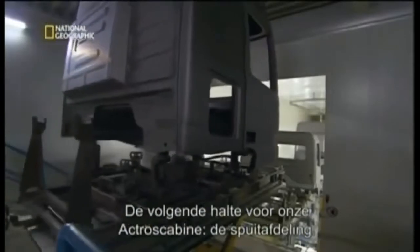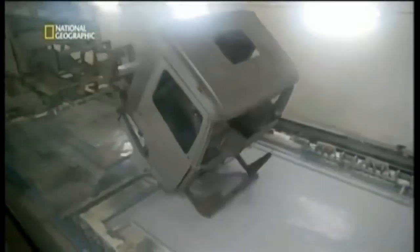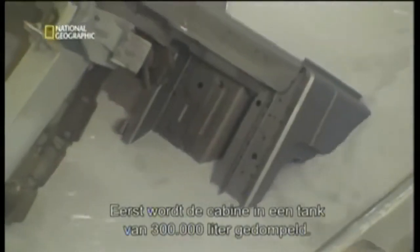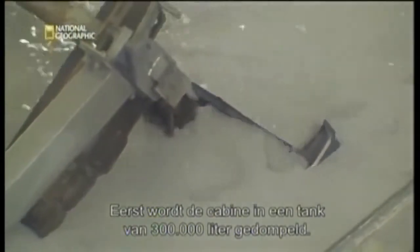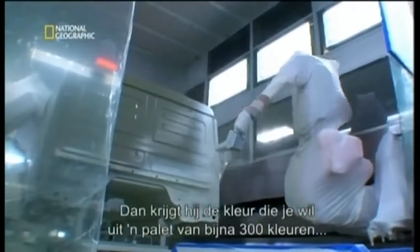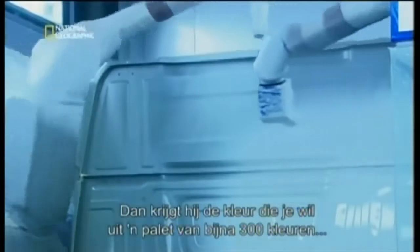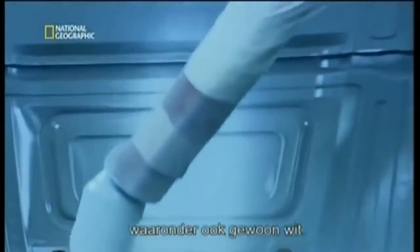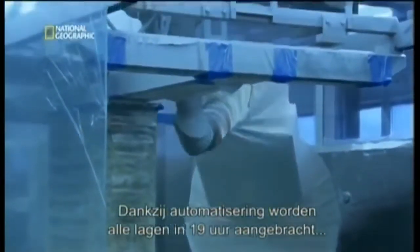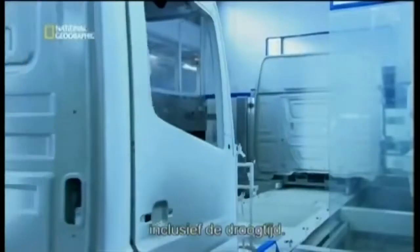Next stop for our Actros cab, the paint shop. First, the cab takes a bath in a 300,000 litre tank. Then, your choice of paint job, from a palette of nearly 300 custom colours, including basic white. Thanks to automation, the entire process of applying multiple layers is done in about 19 hours, including drying time.